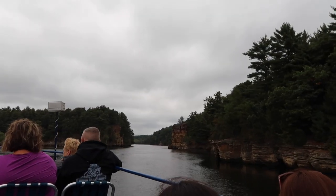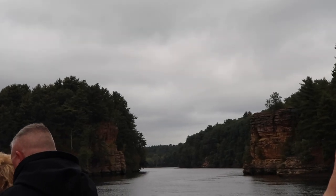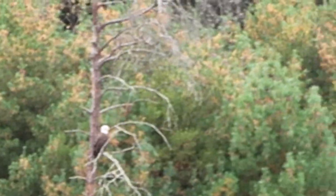Last spring, we actually had a set of Arctic terns out here that we saw, and those were heading back up to the Arctic Circle, so that was pretty cool. Oh, we have a bald eagle on our left here. It's days like today when there's not too much boat traffic. We hopefully can see more eagles around at night.